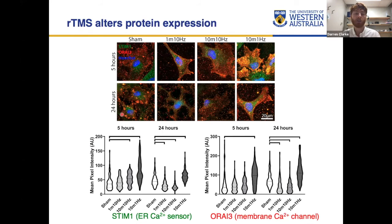And in red is ORAI3, which is a calcium release-activated calcium channel on the plasma membrane, and is shown on the right graph. I assessed the intensity of immunolabeled protein, which is a semi-quantitative measure that I obtained from mean pixel intensity values from max projection Z stacks on a confocal microscope. Each bar on the violin plot represents a different frequency group, and the split down the middle represents the 5-hour and the 24-hour timing.